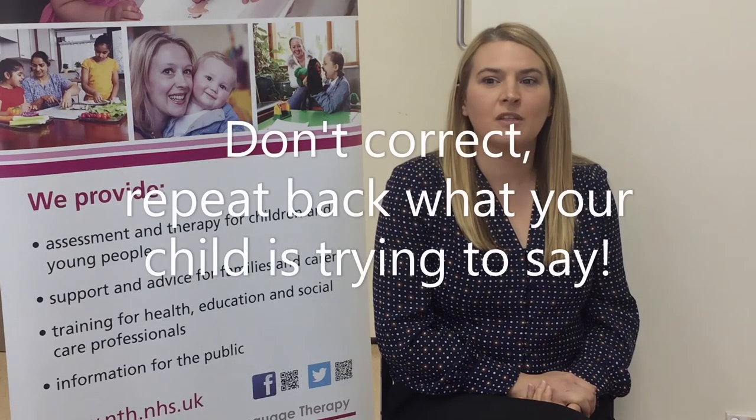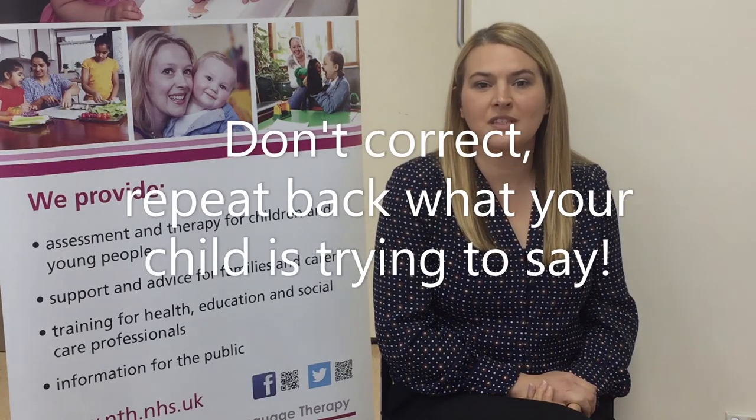Rather than correcting them, it's more helpful to repeat back what they've said in the correct way and emphasise the important words. You can also expand on what the child has said by adding more information. For example, if your child says, I go granny, you can say, yes, you're going to granny's. You can expand on this by saying, yes, you're going to granny's on the bus. We can think about modelling as repeating, emphasising and expanding.